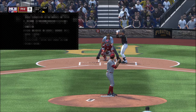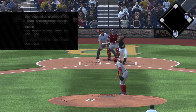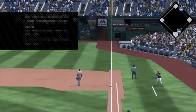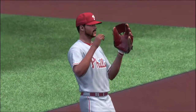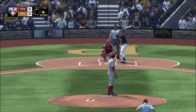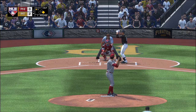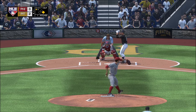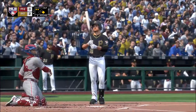Here's Jordy Mercer. McCormack's in the game. And the pitch. Swing and a fly ball in the right field. It's foul, and this will go out of play. Balls and 1 strike. Now the 0-1 pitch. Swing and a miss. No balls and 2 strikes.